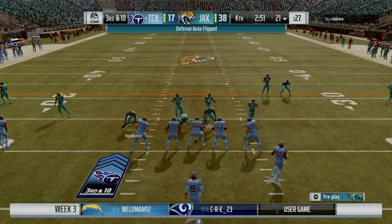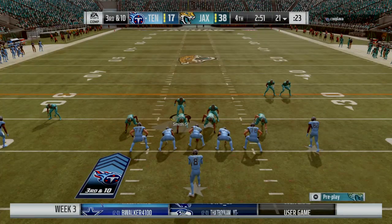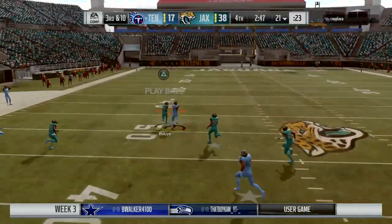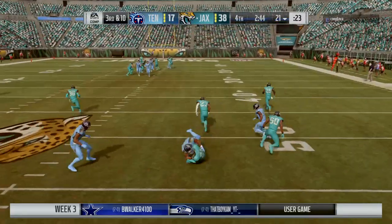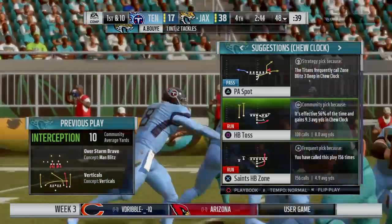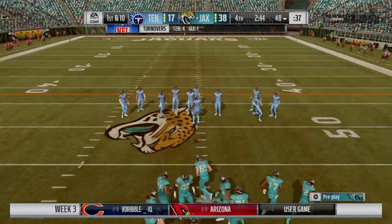The Titans on 3rd down. 3 for 7 so far in this game. This is 3rd and 10. To throw, Mariota. Uncorks one for Davis. And he's going to be intercepted a 3rd time. A.J. Boye with a pick. And the return stops just a little bit shy of midfield at the 48-yard line.